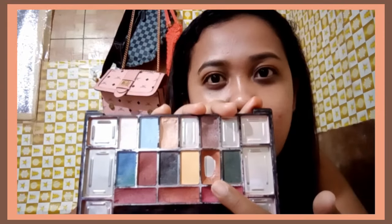Yeah. Look at guys, this shade really gives the natural look sa eyes natin. And I love to use this. Look at naman po, super use na siya, di ba? Siya na yung favorite ko na ginagamit for everyday makeup lang. Can you see that? Yeah.